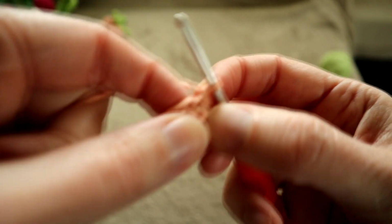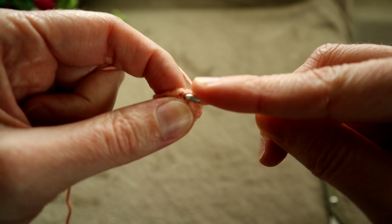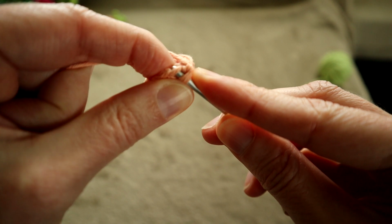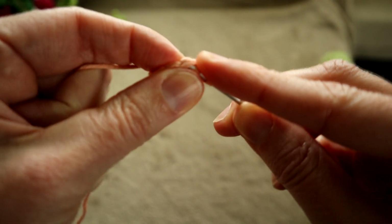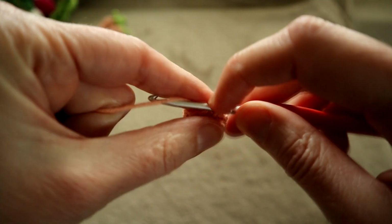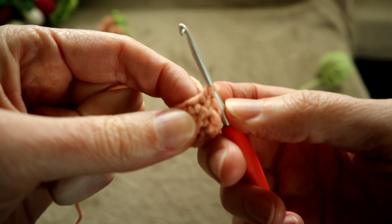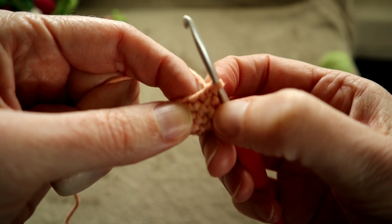And what I mean by the invisible decrease is starting in the same stitch, just slip stitch into, instead of going through under both loops, I'm just going to go onto that front loop, then bring the hook straight down and go onto the front loop of the next stitch. Bring the yarn through both front loops, yarn over, pull through to do a single crochet. That's called an invisible single crochet decrease, and it just creates a much smoother finish.